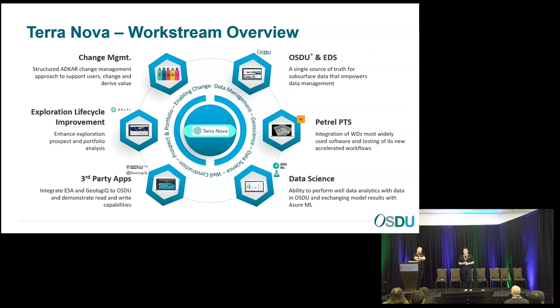So instead of them getting their well data from various different silo databases, can they fetch it using the OSDU APIs, run their data analytics workflows, and provide that bit of collaboration between the data science and the subject matter experts.